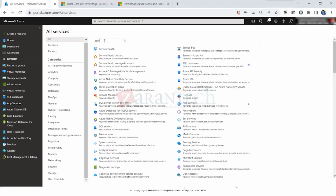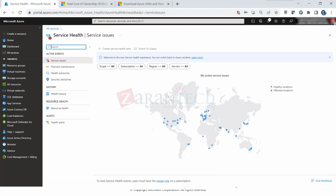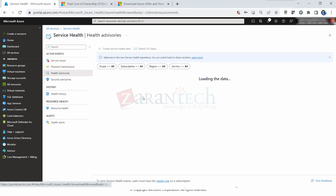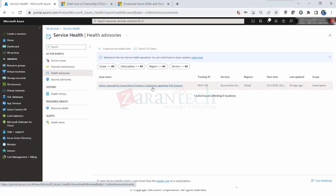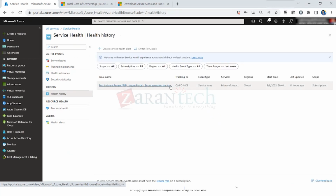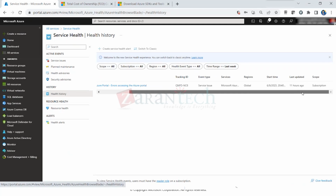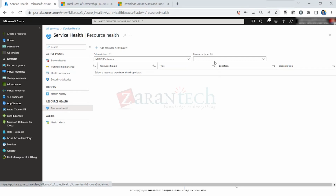And I also have Service Health. Here is my Service Health. Any service issue anywhere across the globe, any planned maintenance, any health advisory, all of that you can have from here. Health history, resource health. See, there was a global issue last month. Resource health: resource type wise, do you have any health issues? Health alerts, everything you can manage and check from here.